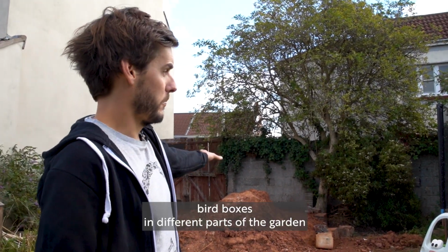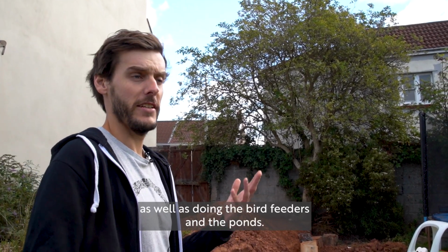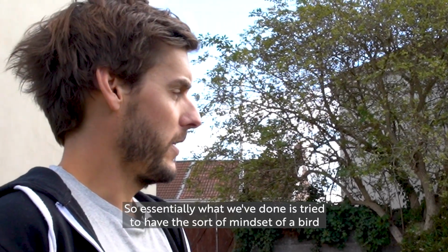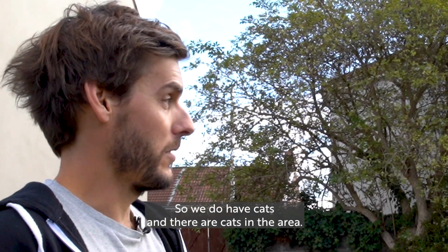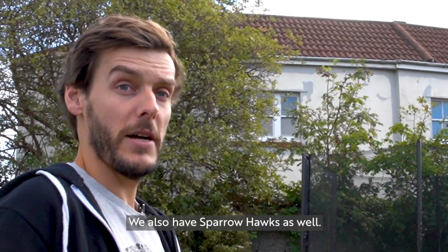We've been putting up bird boxes in different parts of the garden, as well as doing the bird feeders and the ponds. We have struggled to get birds in the garden, so essentially what we've done is tried to have the mindset of a bird and think like a bird. So we do have cats, and there are cats in the area. We also have sparrowhawks as well.